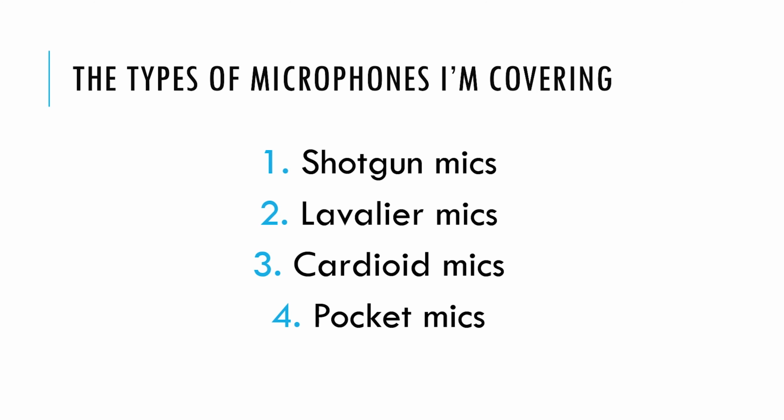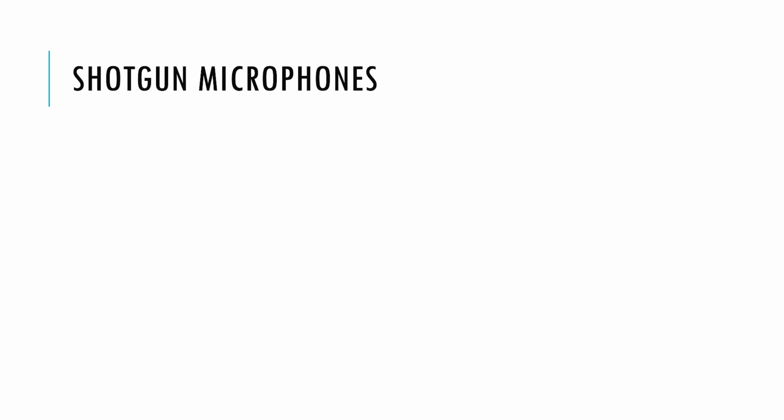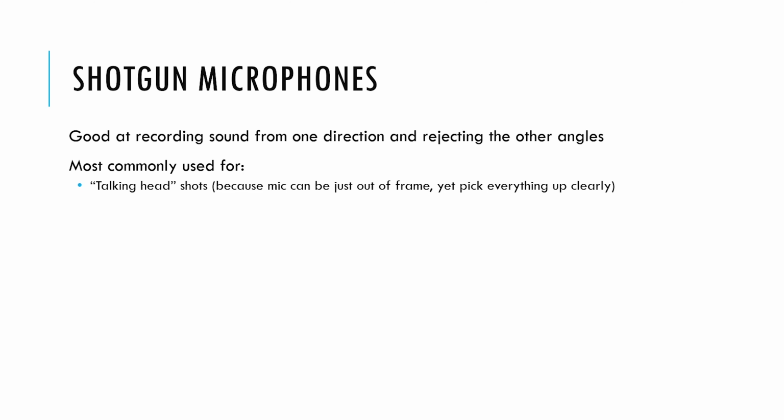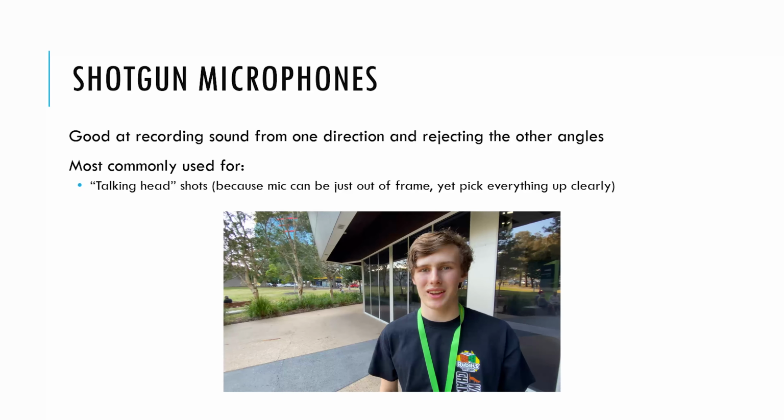Here are the 4 types of microphones I'll be covering, as well as the pros and cons of each. Shotgun mics are named such because they're good at recording sound from one direction and rejecting the other angles. They're most commonly used for talking headshots, where it's a mid to close-up shot of someone talking, because you can have the mic just out of view, yet it can still pick up what the person's saying really clearly.